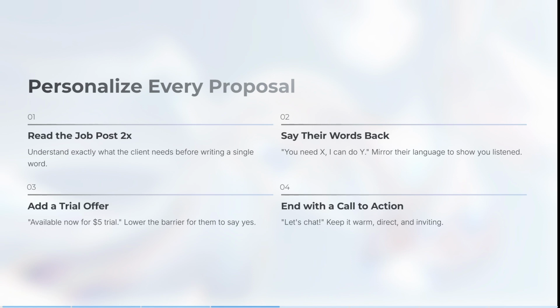Add a trial offer. This is very important. Don't do work for free. If somebody says they need this job done and it's going to take 5 days, offer them a small $5, $10, $20 trial so that you can see if you even align before you get involved in a project that you can't do.